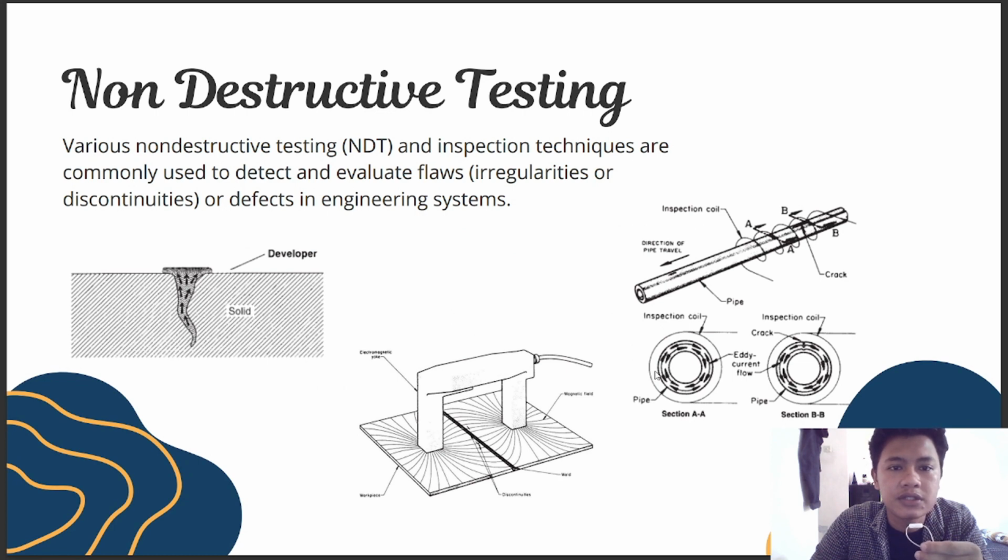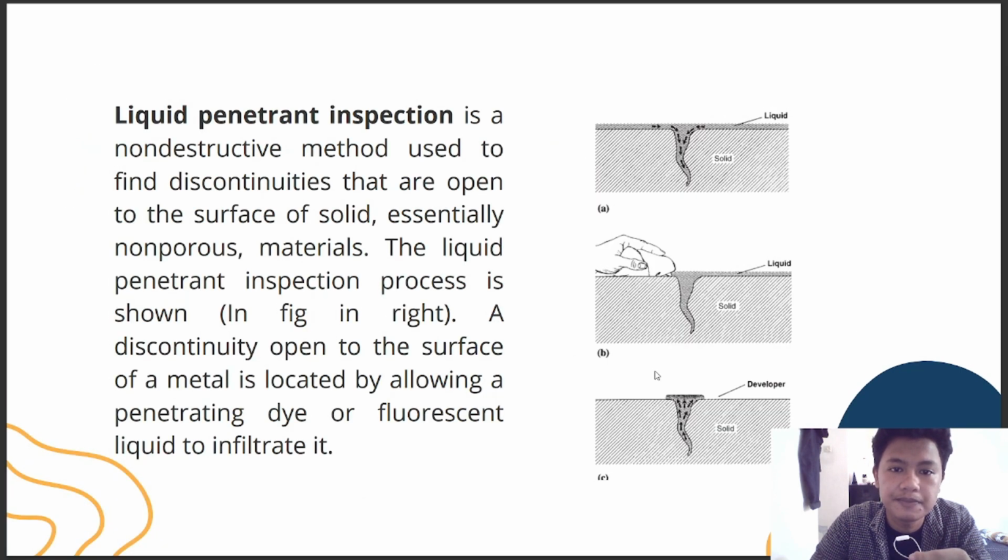Next is non-destructive testing. Various non-destructive testing or NDT and inspection techniques are commonly used to detect and evaluate flaws, irregularities, discontinuities or defects in engineering systems. Okay, this is non-destructive testing. So the first is liquid penetrant inspection. It is a non-destructive method used to find discontinuities that are open to the surface of solid, essentially non-porous material.